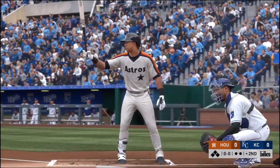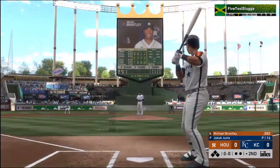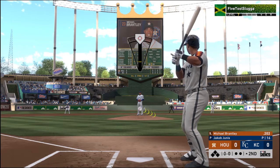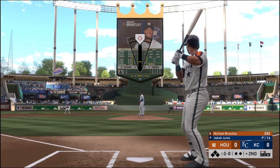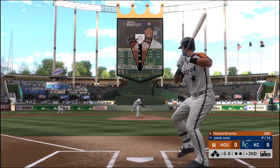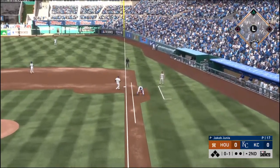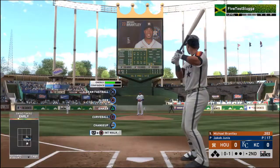And here's the left-handed hitting Michael Brantley. He'll get us started in the top of the second. 23, Michael Brantley. He's ready. Here's the first offering. Hit softly down the line at first. This gets foul. It's 0-1.